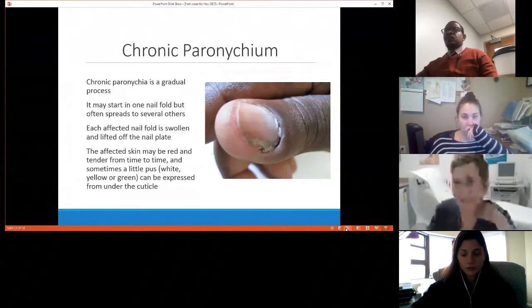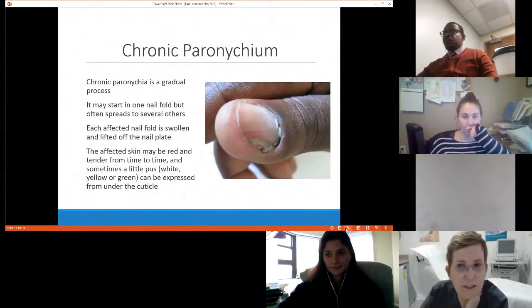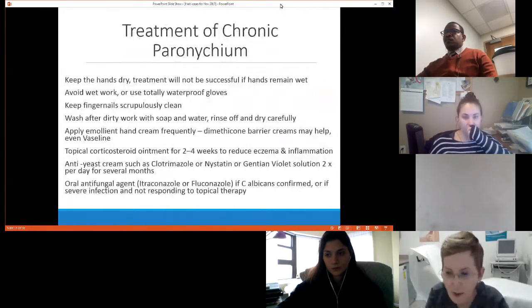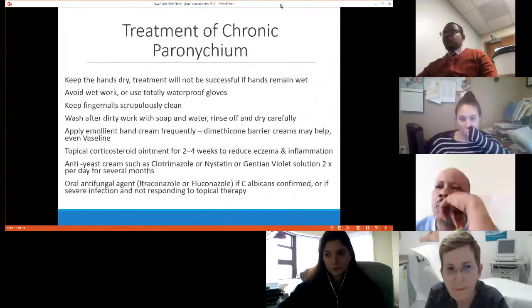Okay, so in terms of treatment, I'll just discuss it because there are no photos, but usually you keep the hands dry, and the treatment will not be successful if the hands remain wet. This is very hard because women are washing clothes and their hands are exposed to the water. But they must try to avoid wet work or use waterproof gloves, and they have to be very clean.